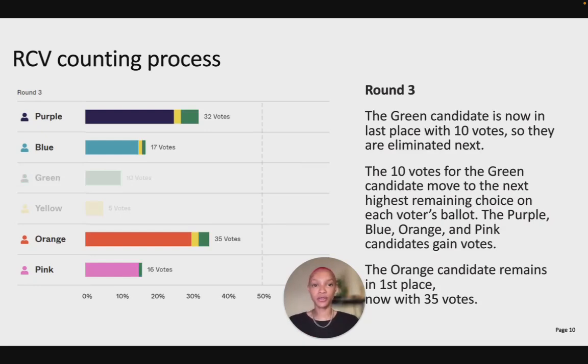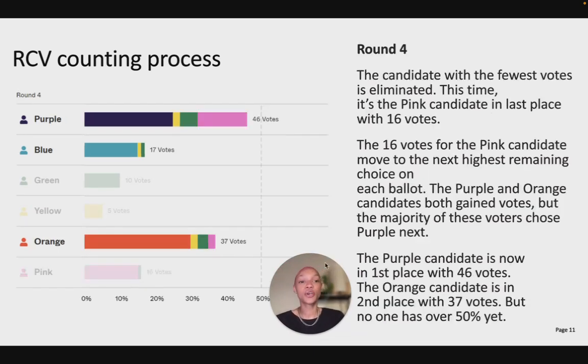So in round 3, we see that the green candidate is now in last place with 10 votes, so they are eliminated next. The 10 votes for the green candidate then move on to the next highest remaining choice on each voter ballot. So people who voted for green also ranked orange, blue, and purple. So those candidates gain votes. The orange candidate is still in first place now with 35 votes, but we still don't have a majority. So in round 4, the candidate with the fewest votes is eliminated. This time it's pink, in last place with 16 votes. Those 16 votes for the pink candidate move on to the next highest remaining choice on each ballot. So we see that purple and orange candidates have both gained votes.